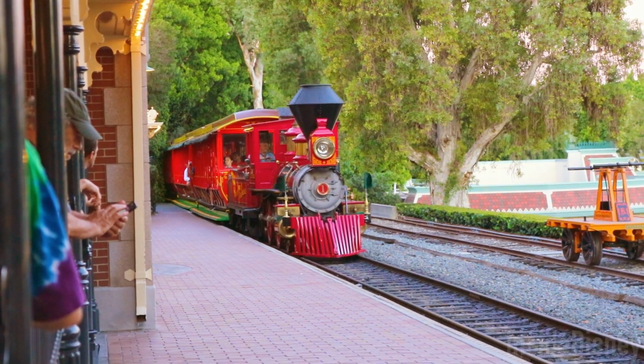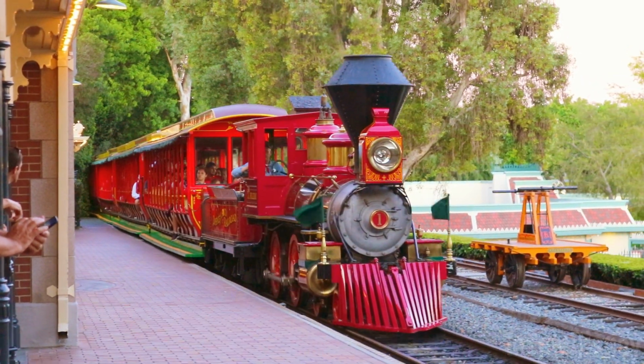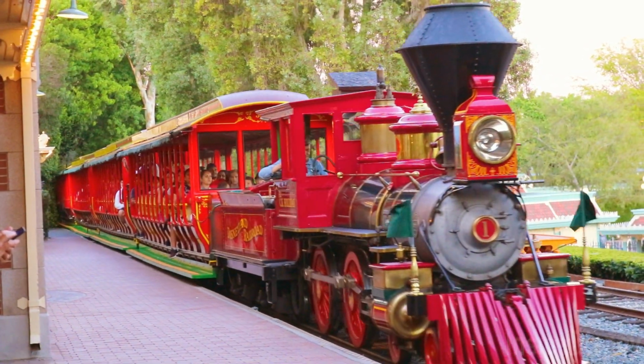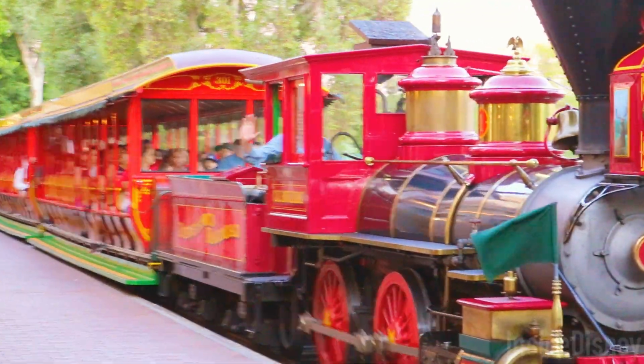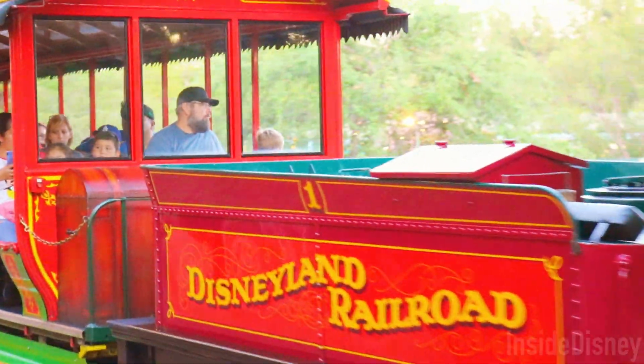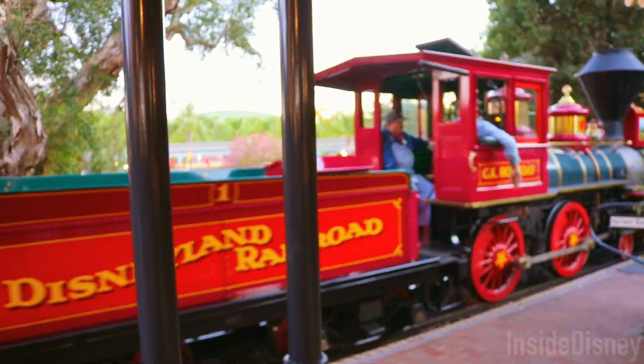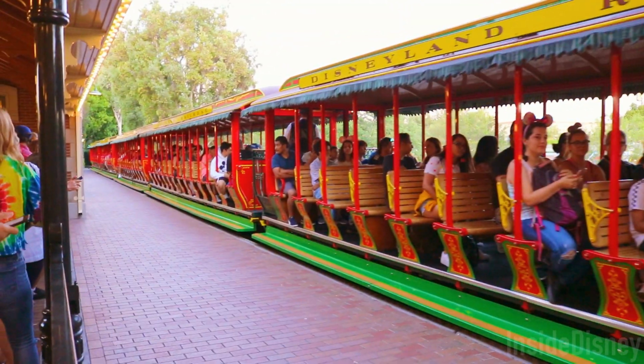Your attention, please. The Disneyland Limited now loading for a trip around Walt Disney's Magic Kingdom. The Grand Canyon and Primeval World. Stop at Frontierland, Toontown, and Mars.